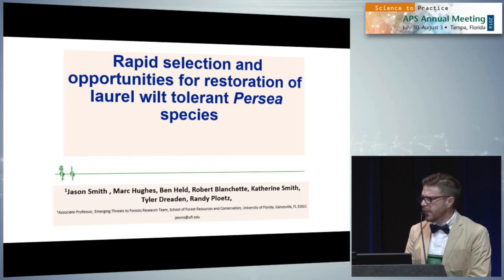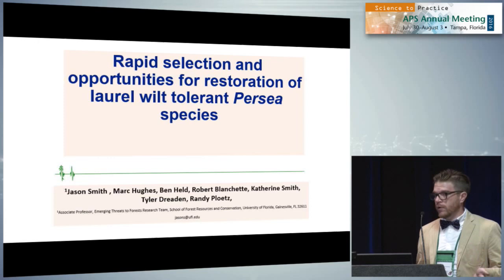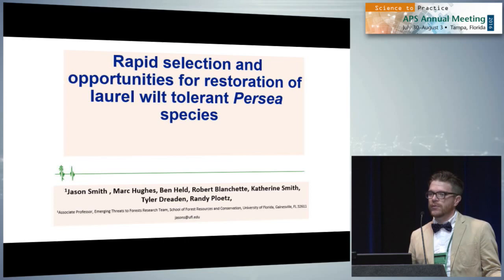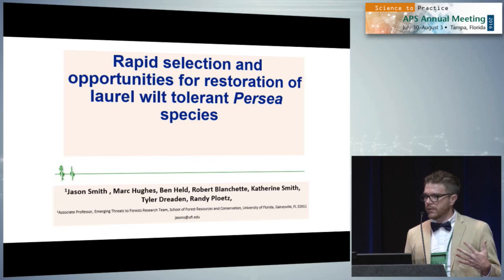Now, my talk is going to take a slightly different angle compared to the previous talks. The previous talks have focused on systems that are well-characterized and have a lot of resources, particularly on the host side. One of the other issues we're dealing with in trees in particular is the introduction of exotic invasive pests and pathogens that are affecting trees all of a sudden, very rapidly. We're seeing mortality events that are threatening entire families of plants, in the case of laurel wilt. And if we don't have resources in place to focus on host resistance, we have to look at it a little bit differently and perhaps have slightly different approaches.